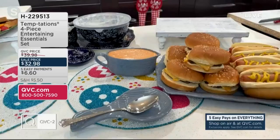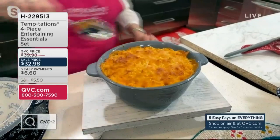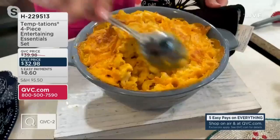And then I think I can win everybody over with this. Yep. Mac and cheese coming out of the oven with the hot dogs and the burgers. Look at this. Oh, this smells so good. I might actually be able to eat this when we're finished. Look at this, you guys.